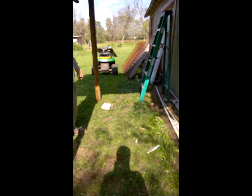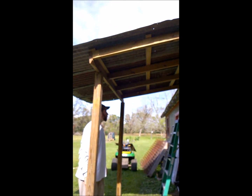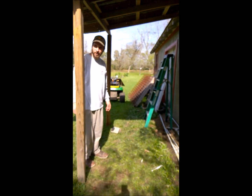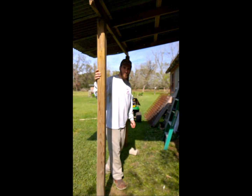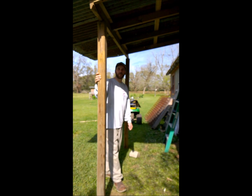We have an extra space for me to work on riding mowers or store a spare mower or something like that. It's not real pretty, but we used all stuff we already had. It's pretty awesome when you're working on the homestead. And lots of help from the boys. Good job, guys. One more project down on the homestead.